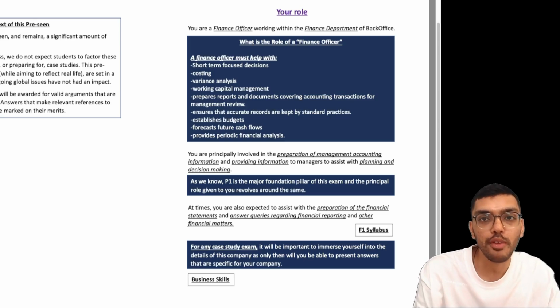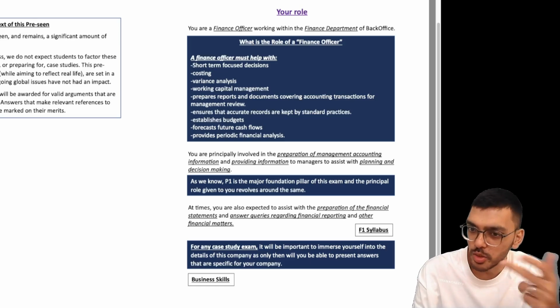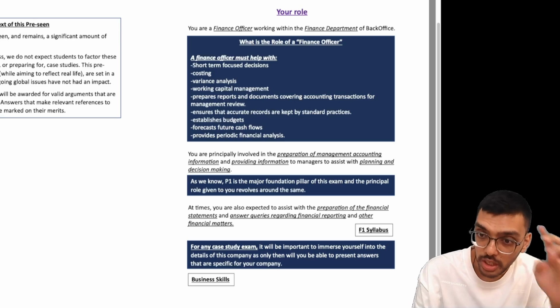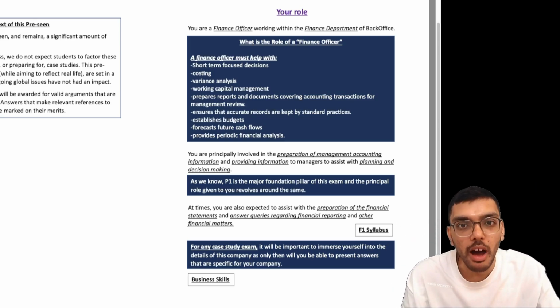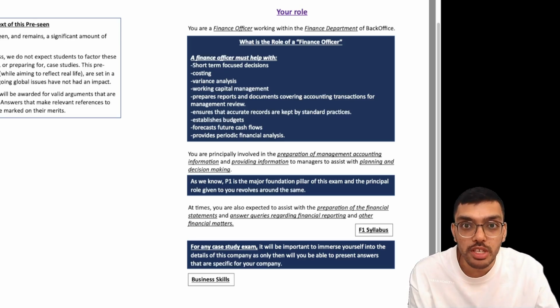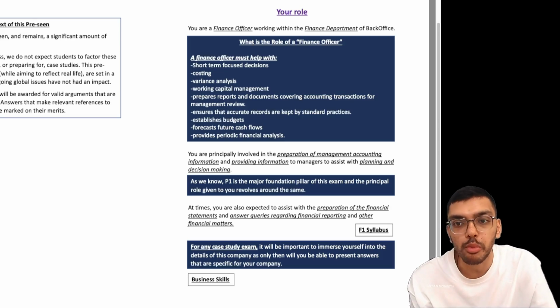So what is your role of a finance officer? A finance officer generally helps with short-term decision making, costing, variance, working capital, forecasts, helping the management make decisions. Now think, all of these topics that I mentioned somehow relate to your E1, P1, F1 syllabus. So what this eventually means is, to be a good finance officer, you need to have good E1, P1 and F1 knowledge.